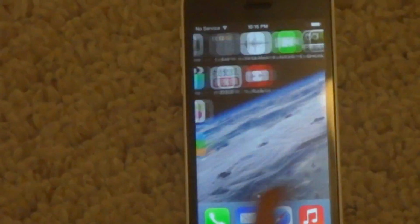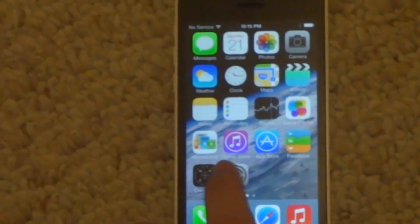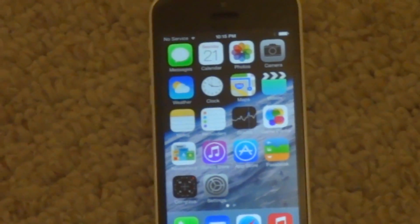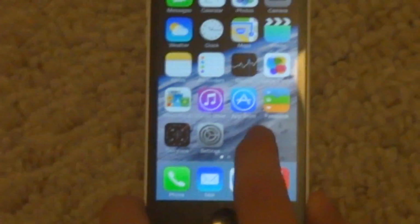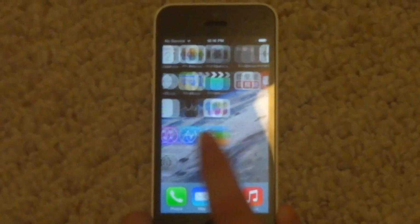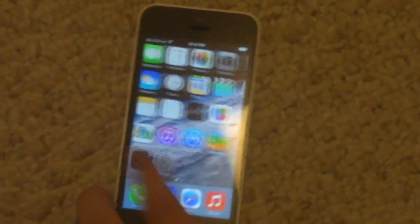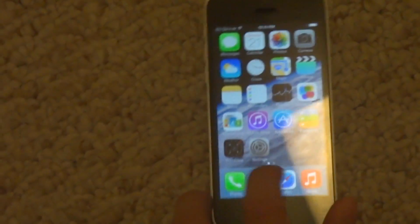So that's really everything about iOS 7. If you are one of the existing iPhone users, iPhone 4 and up, you can update to iOS 7, and also iPad 2 and up, iPad Mini, and iPod Touch 5th generation, you can update to this as well. So yeah, that's everything about the software side, and everything is faster.